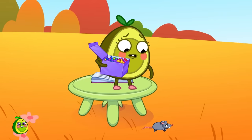I see the toy. I can't see anything here. This is not my toy. He's eating something wrong.